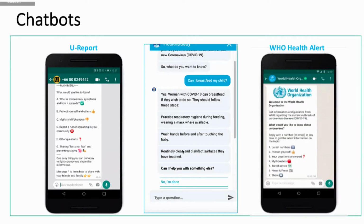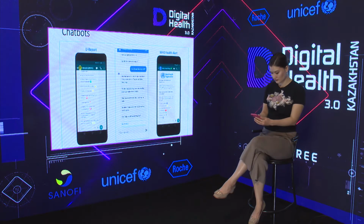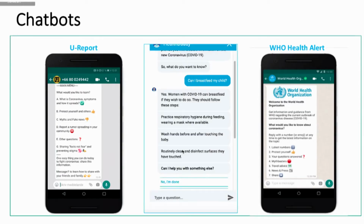And almost at the same time, WHO also developed something called WHO Health Alert, which is very similar to the others. It works mainly on WhatsApp and has also gained a lot of traction in a number of countries to provide information on the coronavirus. These three applications are really a new use case, as chatbots hadn't really been used so much for general health and specifically for a specific disease. It has made a big difference to a lot of people, to be able to access up-to-date and accurate information in an efficient way using tools that they already have in their phones.